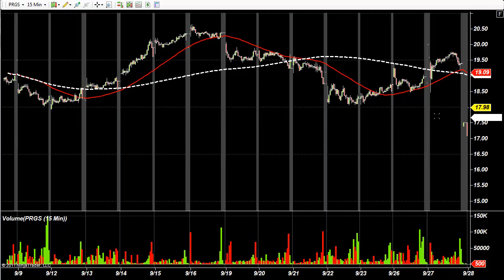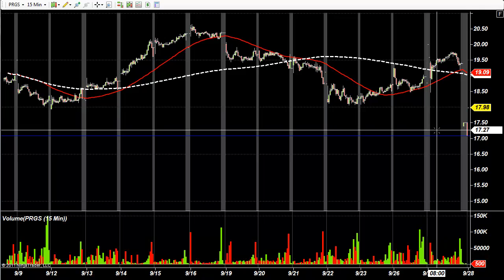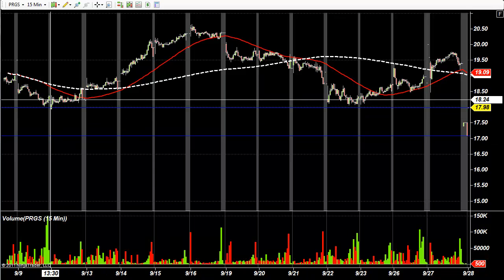Now we're looking at PRGS. We were gapping down. We were down into the 17 area. Since then we've had a bounce. Last is at approximately 18 right here. We have two levels of support that we're trying to break. This one here from September 22nd and 23rd, and then also from the September 12th, September 9th area.